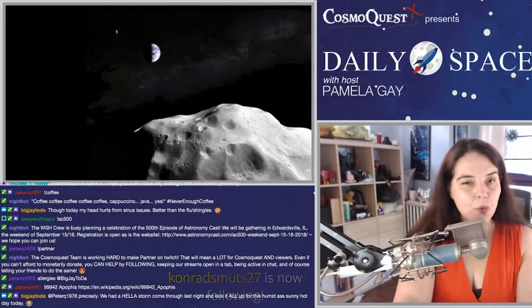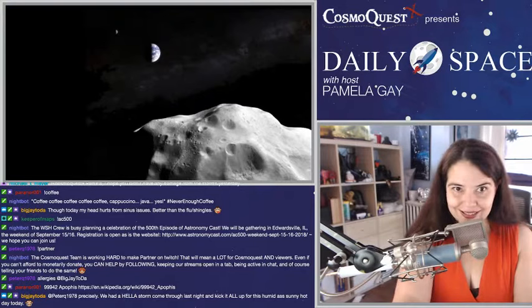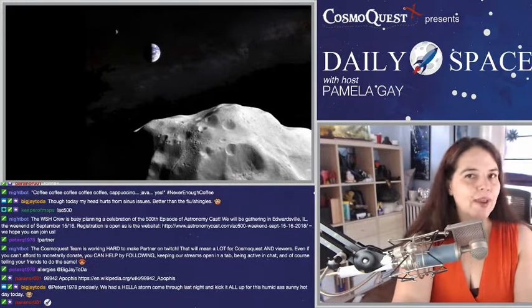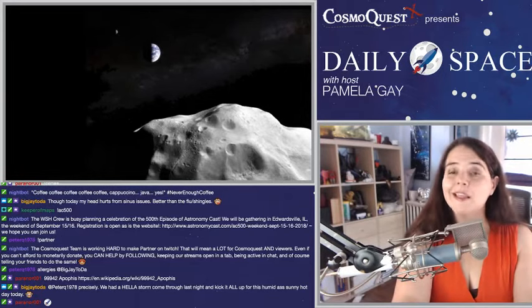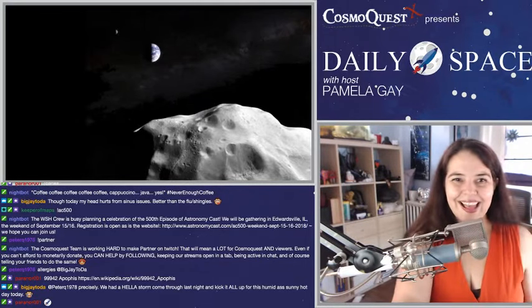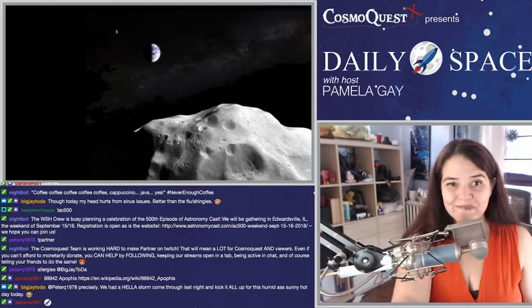So more likely, instead of mining, we'd want to do something else to move it. Now, mining, I am a fan of mining near-Earth objects that aren't on collision courses and that can't easily be put onto collision courses. Asteroid mining is something that's being developed for our future. Looking to see what other questions.